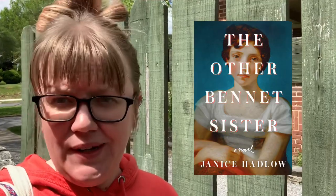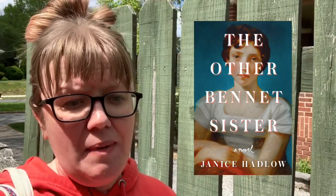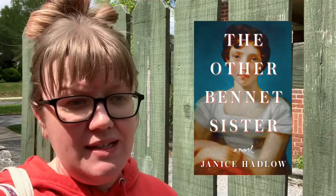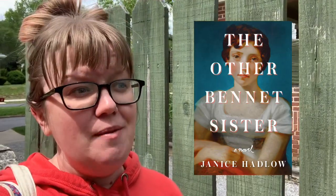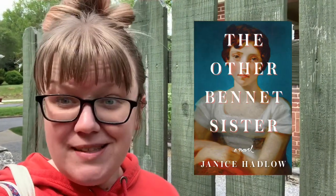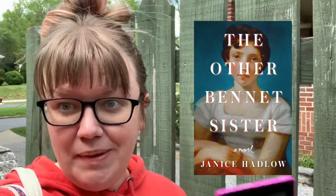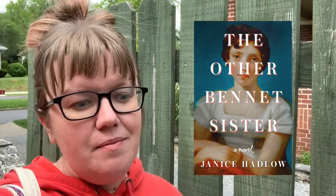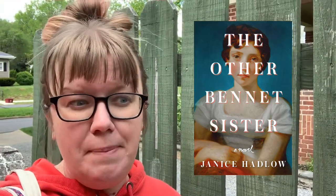The first part was very in line with Pride and Prejudice, and I don't think I would have enjoyed a whole book of that. But after part one, it really went in a different direction, and it took some from Sense and Sensibility, it took some from Emma. So I'm glad I've recently read Sense and Sensibility so I could see how it showed up in The Other Bennett Sister. And my one criticism would be that it was a bit overlong.